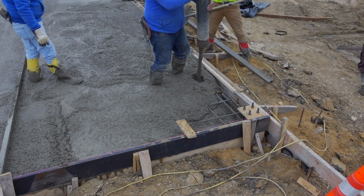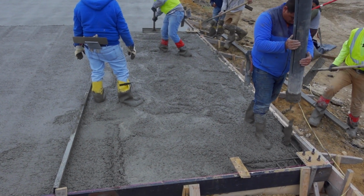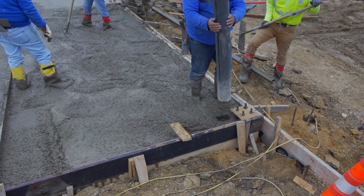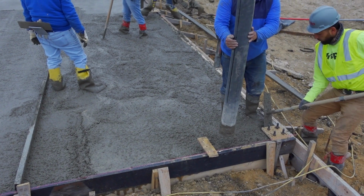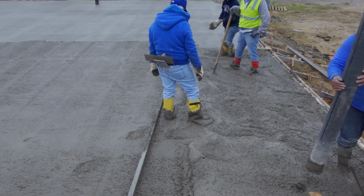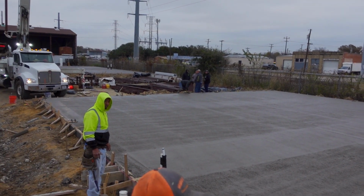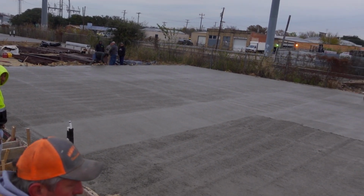That's the last of it. Almost. Alright, there it is. So we got it poured. It is 8 a.m. so 3 hours, 200 yards.